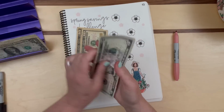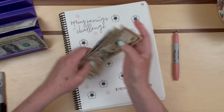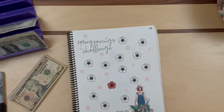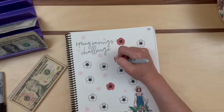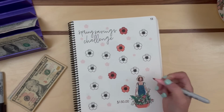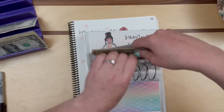So we have 10, 20, 25, 30, 35. Let's do 40 in here. 5, 10, 15, 20, 30, 40. Let's do the 40. Okay, those colors are actually pretty similar. I didn't realize that, but that's all right. So we'll put the money we already counted in here. It'll be $40 for our spring savings.